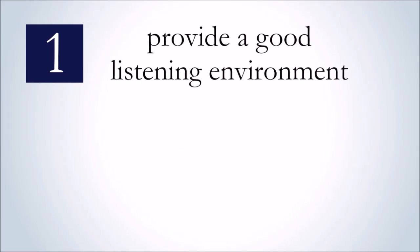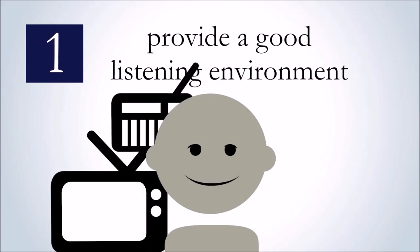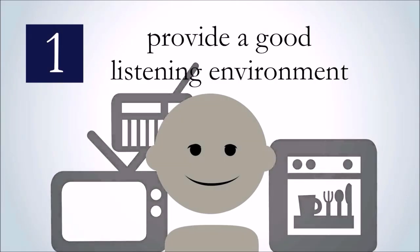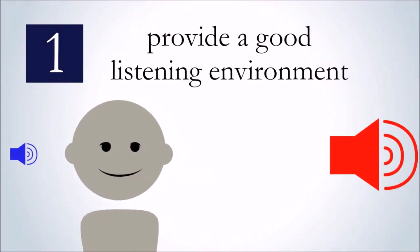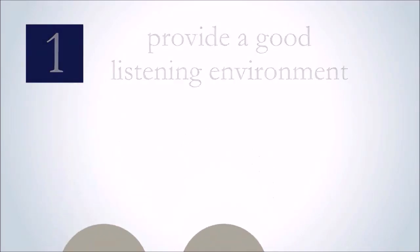Number one, provide a good listening environment. Tate will have the easiest time listening when she can see your face and there is no background noise from things like TVs, radios, and dishwashers. You can help by reducing noise in the room or find a quieter part of the room to talk to Tate. You can also help by moving closer to Tate when you're talking to her.